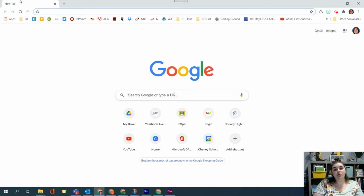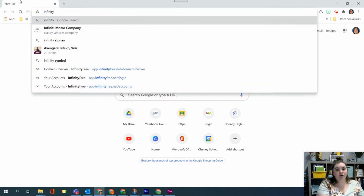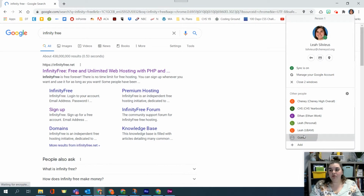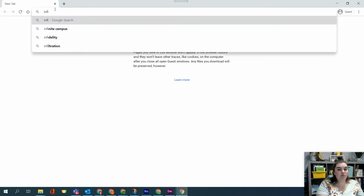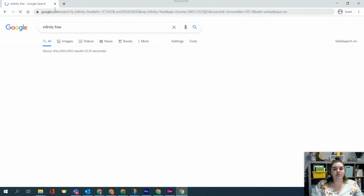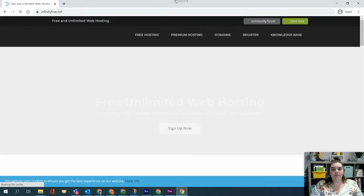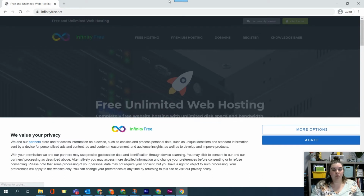So we're going to do this through a website called Infinity Free. So you're just going to look for Infinity Free, and it's going to pop up as infinityfree.net. Now I'm going to go ahead and open up another window real quick and go there because I've already made an account, and I want to show you what it looks like when you haven't made one. So infinityfree.net is where we're going to go. This is a web hosting website. So essentially, we are allowed to connect to a web server and copy our files to that web server or upload them to the web server.